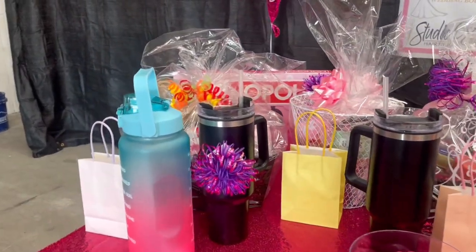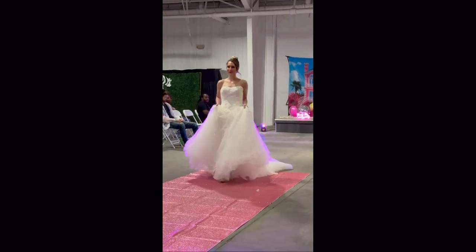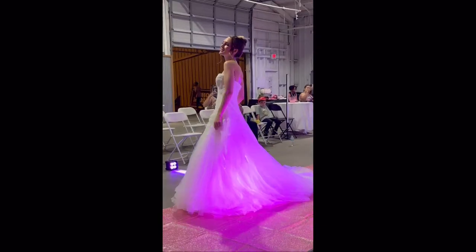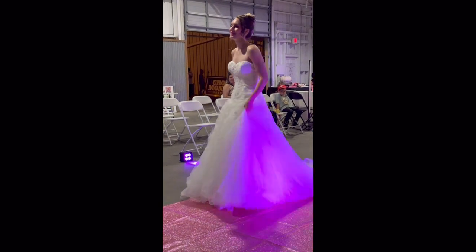And this is just me walking the runway in my wedding dress. This was the only video footage I got of my actual walk for the night, but it was absolutely beautiful. Everybody loved this dress, and I actually had someone want to try this on for herself for her own wedding because she loved it so much.